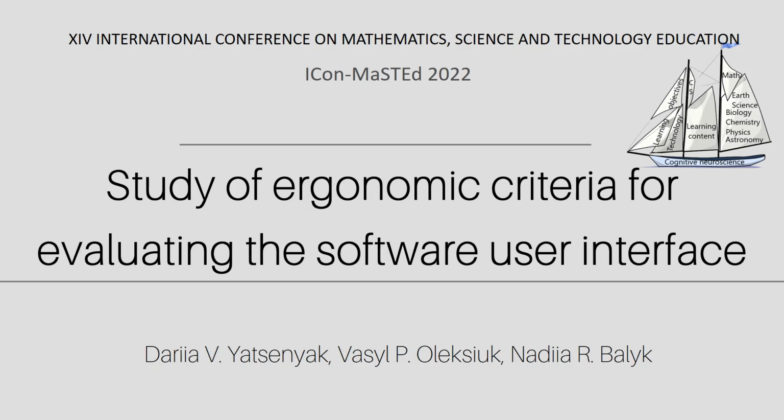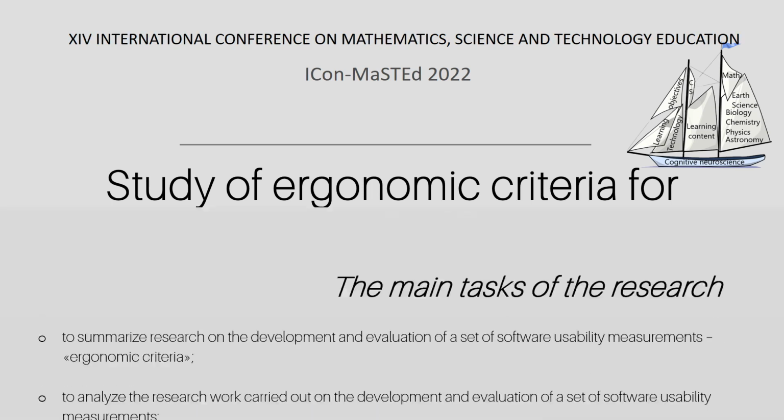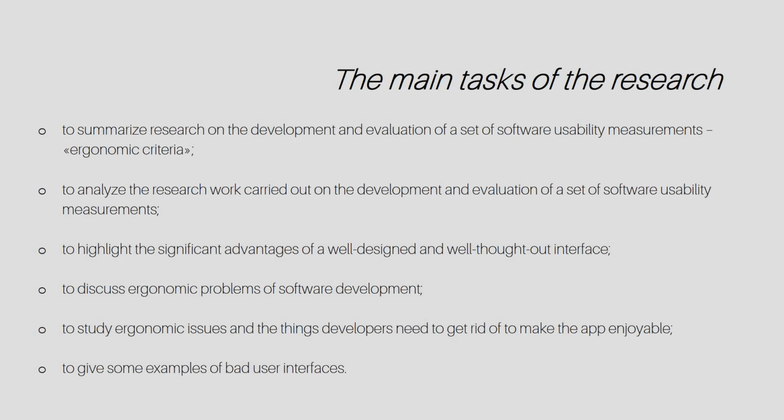Hello, my name is Dariia Yatsenyak and I am one of the authors of the article entitled Study of Ergonomic Criteria for Evaluating the Software User Interface. This article summarized research on the development and evaluating of a set of software usability measurements. Today they are called ergonomic criteria.